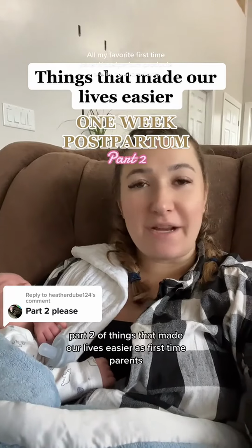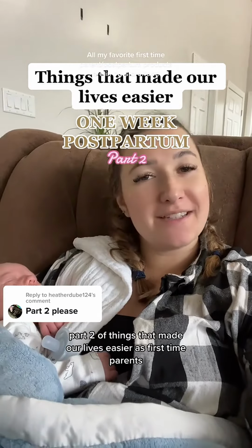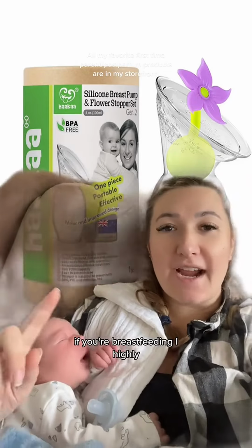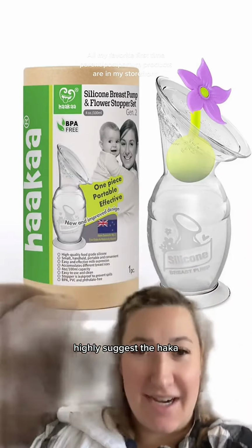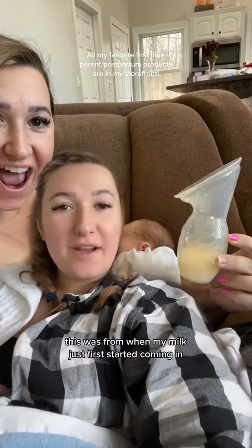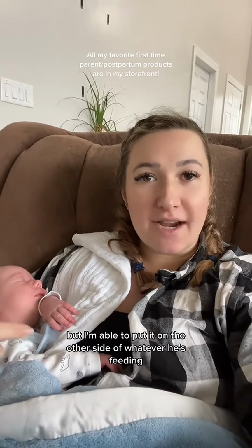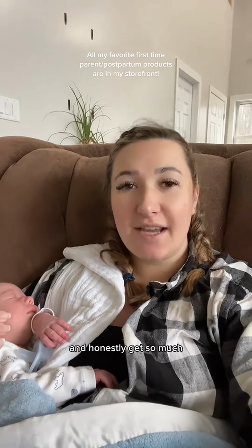Part two of things that made our lives easier as first time parents in the first week of being home with our newborn. If you're breastfeeding, I highly suggest the Haakaa. This was from when my milk just first started coming in, but I'm able to put it on the other side of whatever he's feeding and honestly get so much.